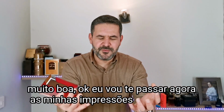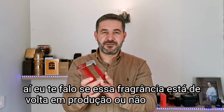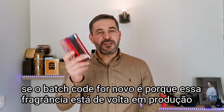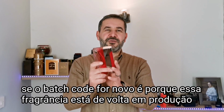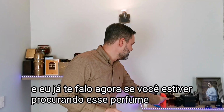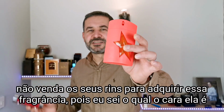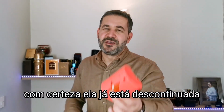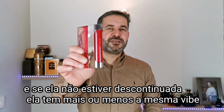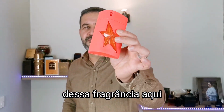A surprisingly good fragrance coming from the house of Paco Rabanne. Really nice. Okay, I'm gonna give you my impressions and then I'm gonna search for the batch code of this fragrance. I'm gonna tell you if this fragrance is back in production or not, depending on the batch code. If it's a new batch code, definitely this fragrance is back in production, which is really, really nice. And I can tell you now, if you're looking for this, don't sell your kidneys to get this fragrance because I know how expensive it is. This is for sure discontinued. I'm not sure if this fragrance is discontinued, but if it is not, you definitely will do more or less the same job as this fragrance does.